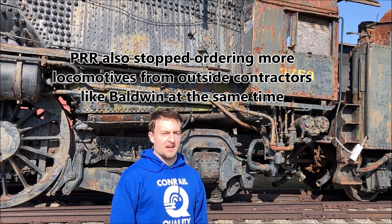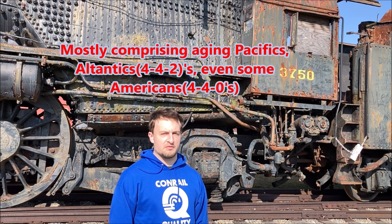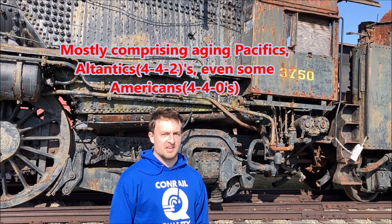Following the completion of the K5s and the final batch of M1As, the electrification of the Northeast Corridor also displaced many surplus steam locomotives east of Harrisburg to the rest of the non-electrified parts of the Pennsylvania Railroad's network. And so, they simply just used those surplus steam locomotives and double-headed them in passenger trains to pick up.